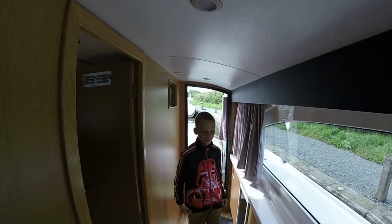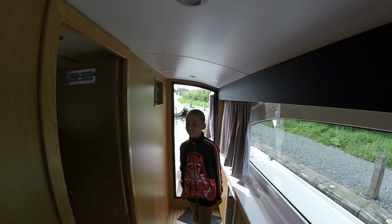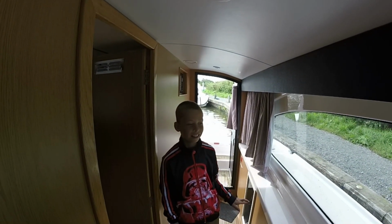It's just coming to the end of our boat holiday and I'm just going to walk you around the tour of our boat. It's called Broadsman and it's been a really good boat, I'm not going to lie. It's just excellent.